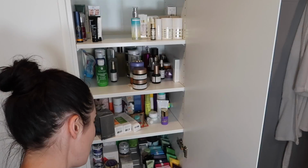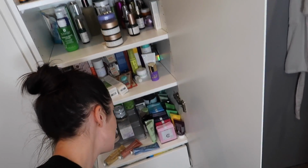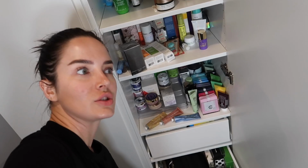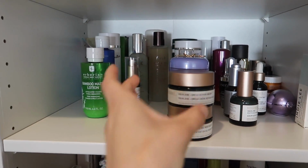I need to go and get organizers from the Container Store so that all of these aren't just loose, because it's not really easy to go in there and grab things. I kind of need it in containers so I can pull pieces out. And there's also this side.